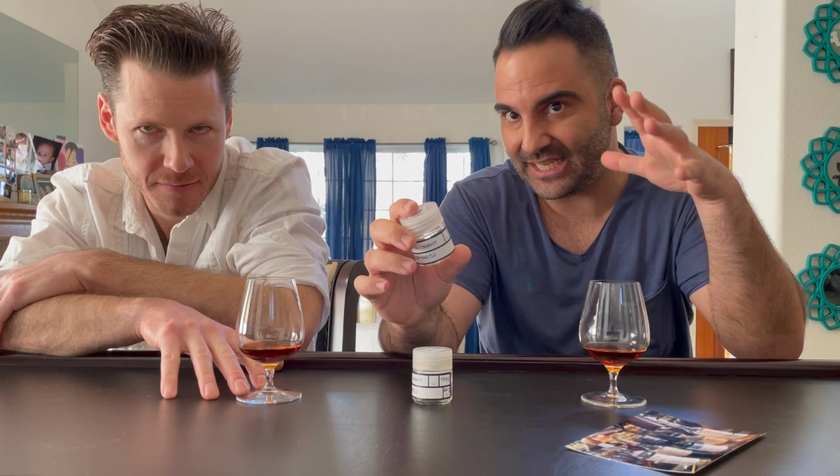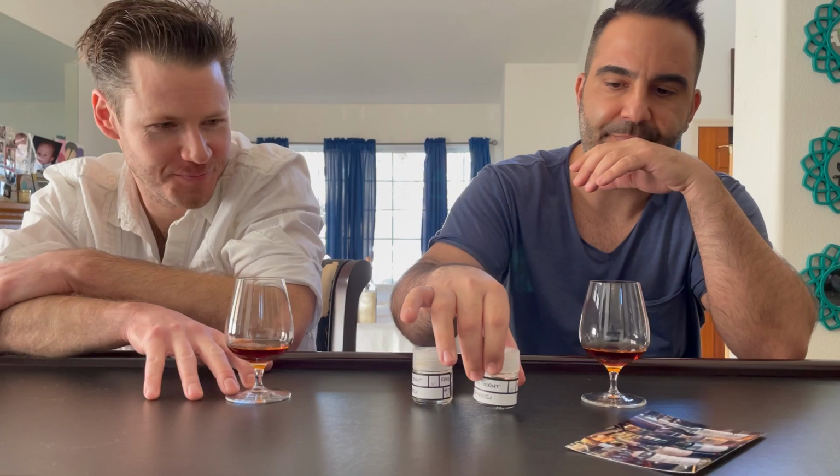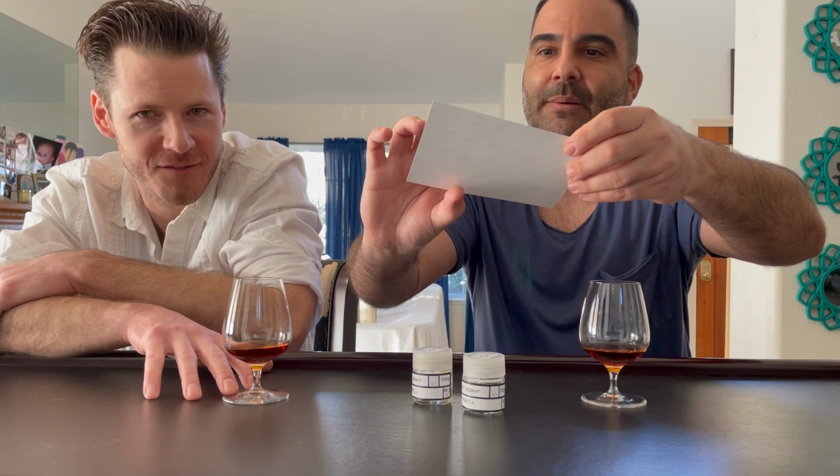It is time for a review of a bottle of Eve. It's a bucket list bottle. Epic time. Only 180 bottles of this Glen Grant 1959 Samaroli. The rarest of the roses, baby. This was bottled in 1999, making it a 40-year-old. Yes, sir. Samaroli bottling.